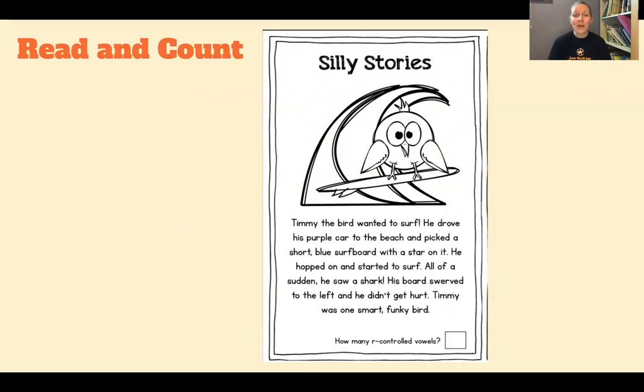Timmy, the bird, wanted to surf. He drove his purple car to the beach and picked a short, blue surfboard with a star on it. He hopped on and started to surf. All of a sudden, he saw a shark. His board swerved to the left and he didn't get hurt. Timmy was one smart, funky bird.